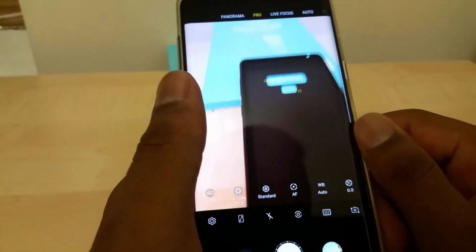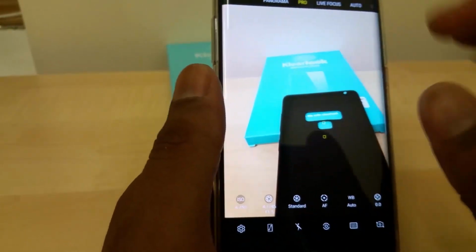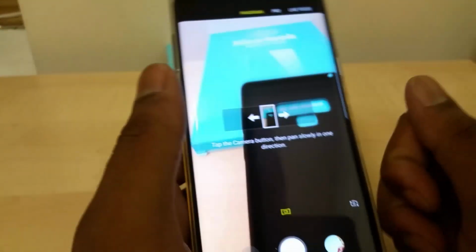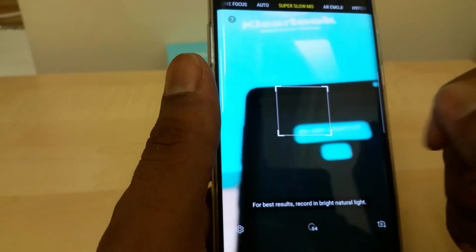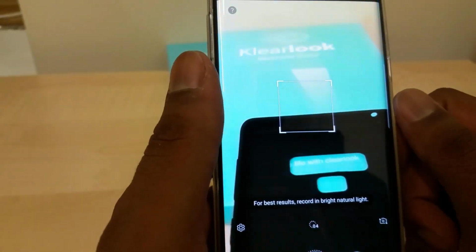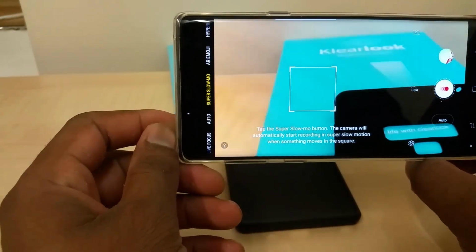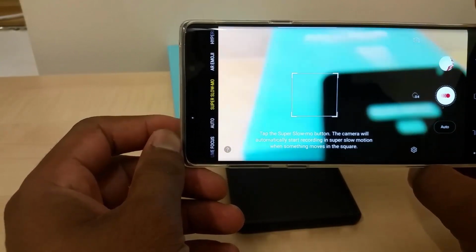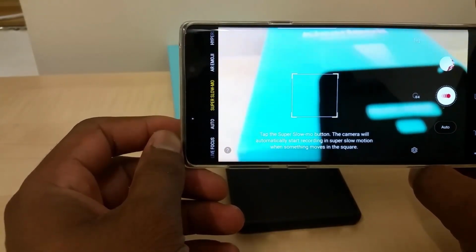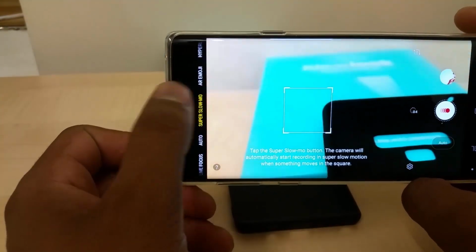It's basically like how the actual camera is, and it's having a lot of recognitions going on. And then we have obviously our normal panorama, and then we have auto, super slow-mo, which I'm really looking forward to trying. I don't know why this is flickering so much. What's that supposed to do? Super slow-mo button, camera will automatically start recording the super slow-mo when something moves in the square. Okay, I'm not sure, but it's flickering quite a lot.